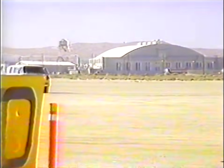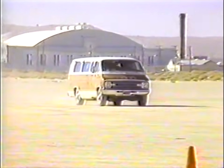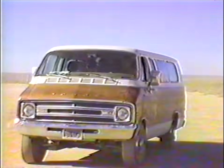The temperature has moved to 37 degrees, bringing the barrier to 750 miles per hour today. There you see U.S. Air Force radar tracking. They'll be following the exploits today of the rocket car. They have 3 ways of measuring speed: from the radar, from the telemetry on board the vehicle, and from trap speed.